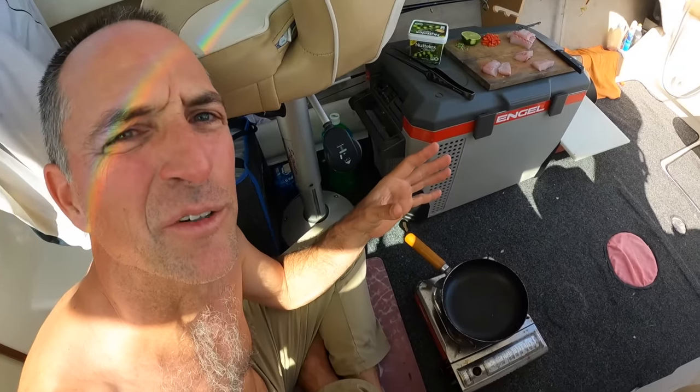You might wonder why I cook in these odd positions. Have a look, I've got the stove down here. It's so that when the boat swings, the light here is blown out, and the light down here is non-existent. So I just try and find a spot where, when the boat's swinging in the wind, I get reasonable light on whatever I'm doing. So that's the reason why I cook in odd positions sometimes.